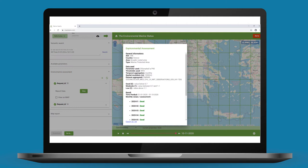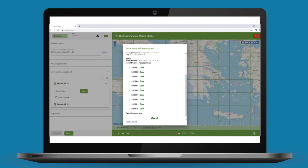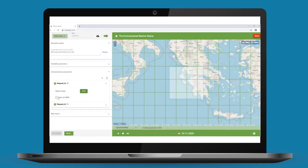The report contains general information on the area, the data that have been used, in this case chlorophyll PES1319 from CMEMS, also the threshold applied, in this case they are water framework directive defined thresholds. For each month considered, an assessment is done and also an overall assessment. Also, this report can be exported as TXT.